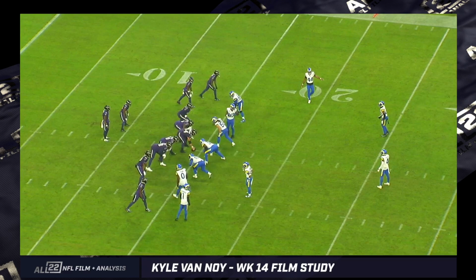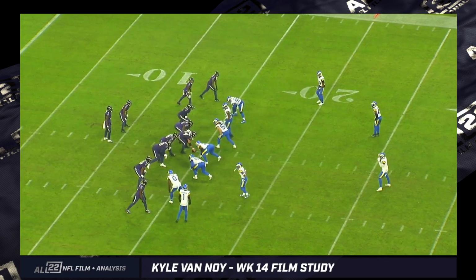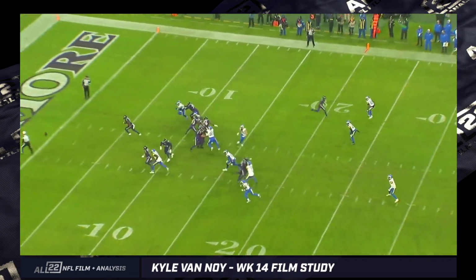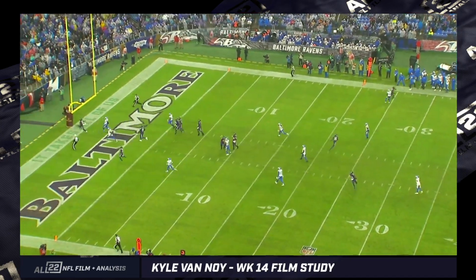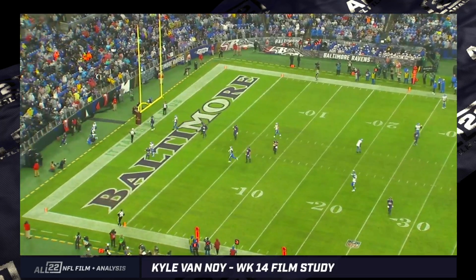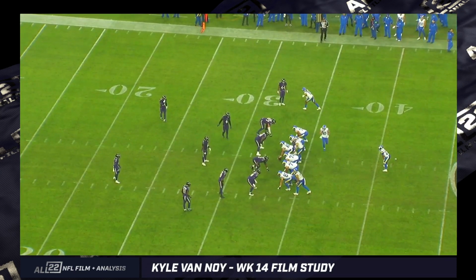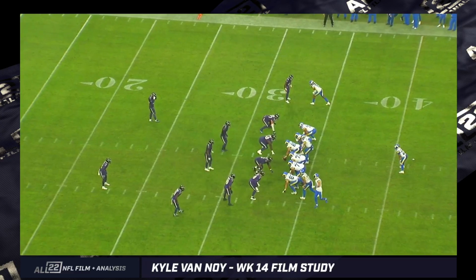The Ravens have forfeited a tie in the third quarter by giving up a safety on this weird missed snap, whatever you want to call it, between Linderbaum and Lamar Jackson. Allows the Rams to get a 22-20 lead. They get the football, reach our 33-yard line, and this is what Kyle Van Noy does.